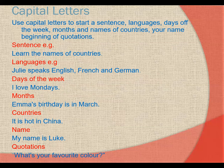Now, first is whenever you're starting a new sentence, you must start the first alphabet as capital. Then, if you're talking about any languages, you always capitalize its first alphabet, for example, English, French, German, Dutch, Indian, Pakistani, etc. Then days of the week, Mondays, Tuesdays, Wednesdays, Fridays, etc. Then coming to months, March, April, December, November, all these months are going to be written with capital alphabet. Then countries and then names.